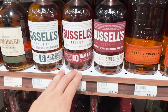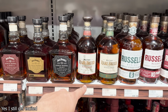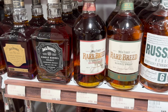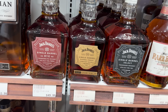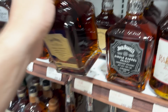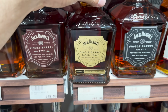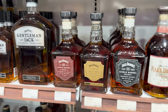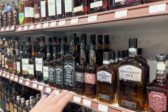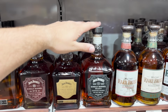Russell's Reserve 10, crowd favorite, single barrel, and of course the Rare Breed. Can't pass up on the Rare Breed. One of Wild Turkey's best products that they make. Don't sleep on the Jack either. I mean, this gold label Jack, everybody's like, hush, don't tell everybody about it. If you don't like the normal Jack Daniels, just grow up a little bit and come over here and try one of these gold labels. It'll put some hair on your chest and it'll not taste anything like their normal stuff. These single barrels by Jack Daniels are truly incredible.